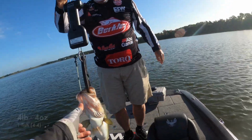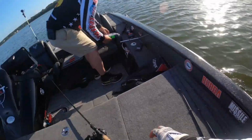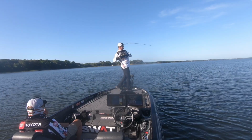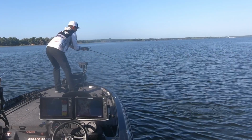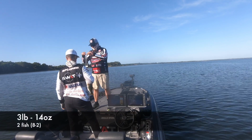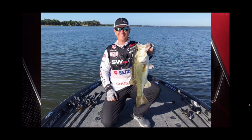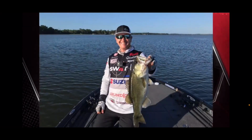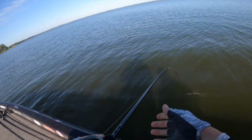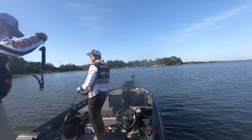Perfect. 4 pounds, 4 ounces. So we got us a heavy hitters fish. He's got a pair of 4-pounders, a 4.4 and a 3.14. That's a 4-pounder in JT's book. Absolutely. And over 8 pounds to get things started for Spro today. Real big one. Whoa!